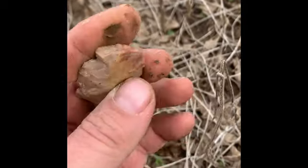It's starting to rain. I don't know if I'll get to stay out much longer, but if I find anything else, I'll get back with you.